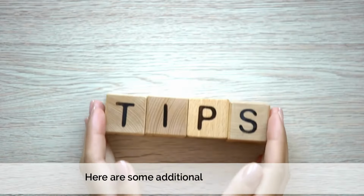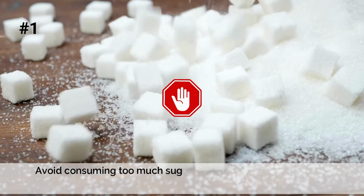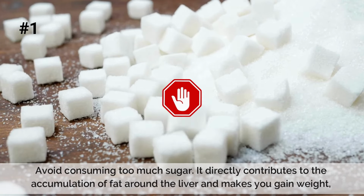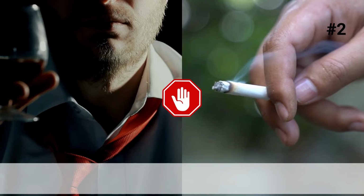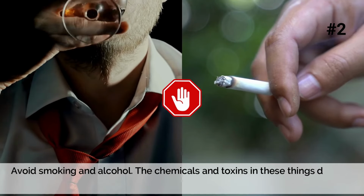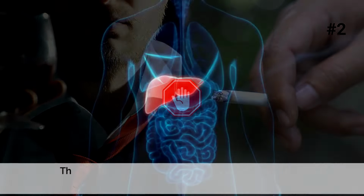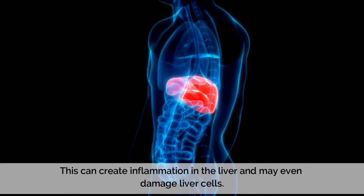Here are some additional tips to consider. Number 1. Avoid consuming too much sugar. It directly contributes to the accumulation of fat around the liver and makes you gain weight, especially if you're not leading an active lifestyle. Number 2. Avoid smoking and alcohol. The chemicals and toxins in these things directly interact with the liver and overwhelm it while it tries to break them down. This can create inflammation in the liver and may even damage liver cells.